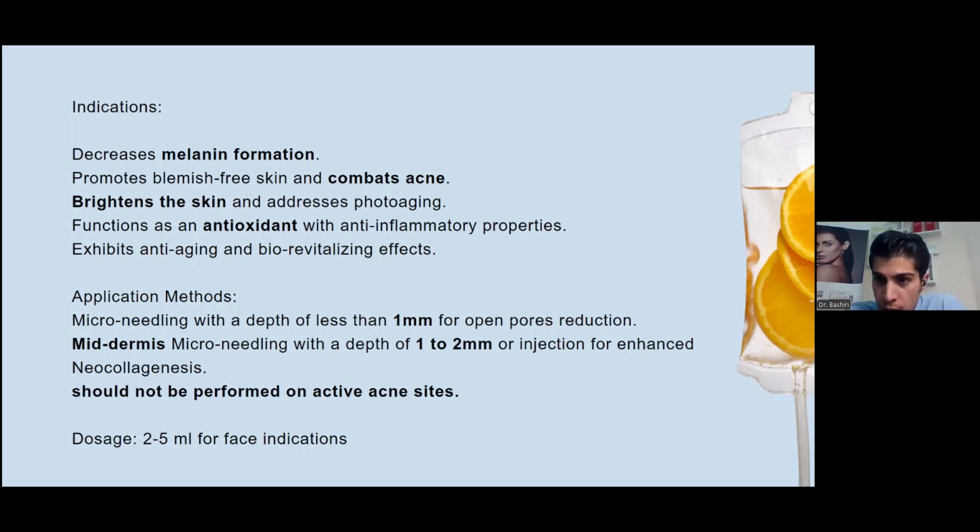But if you inject in the dermis layer, we don't need to dilute it. It's better not to dilute it because it will change the composition of the product. But in case you don't have any option, you can mix with a little bit of lidocaine. Still, I think the second choice, if you cannot inject it, is using the Dermapen or roller. The direct injection method is much safer than the infusion.